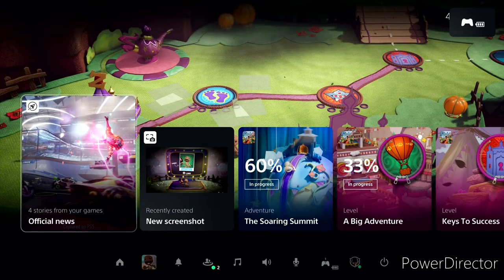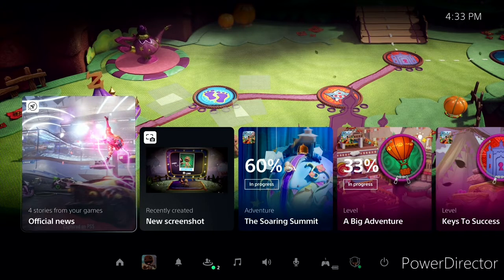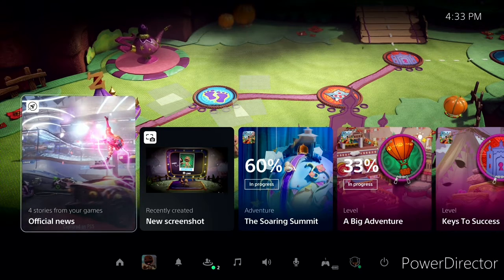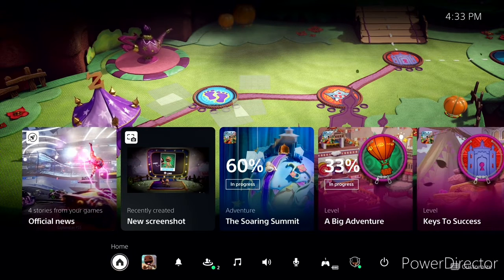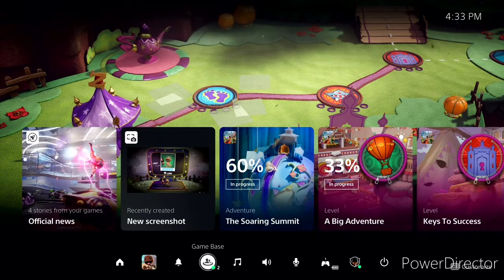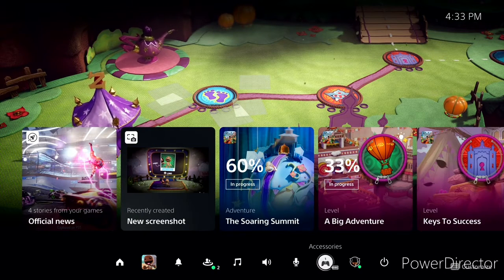In this case, I've resumed right where I left off in Sackboy: A Big Adventure, and here we're looking at PlayStation 5's Control Center. From here, it's one click and we're right back into the game, but let's take a moment and look around. The Control Center is always one tap of the PlayStation button away. It provides immediate access to almost everything you need from the system without leaving the game. This includes things like seeing who is online, checking the status of a download, managing your controller, power, and more.